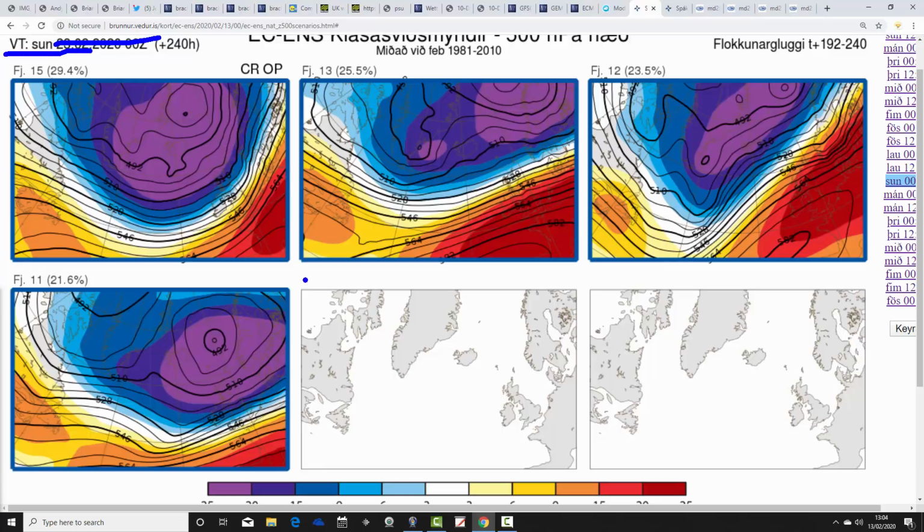We've got 15 members of the ECM ensembles with high pressure to our south and low pressure away to the north and the west. Winds are in from a mild west-southwest direction at day 10. 13 with low pressure again to the north. High pressure is again over and to the south of the country. Winds remain in from a westerly direction there.